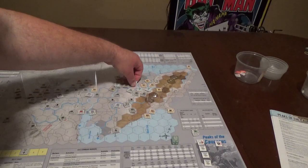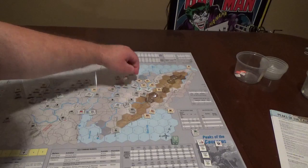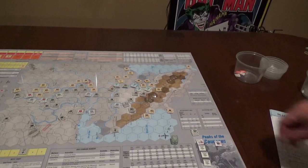The Russians will retreat one hex after the mobile defense. And I'll go ahead and pump these guys into here. Dang it! Hate that mobile defense. Oh, well. Nothing can be done about it.